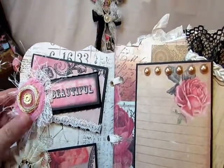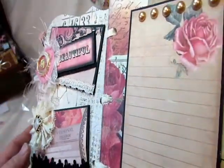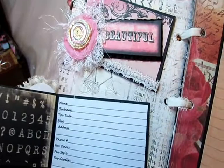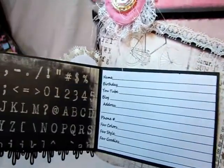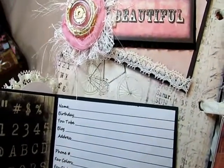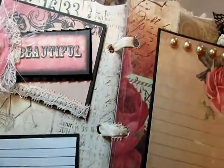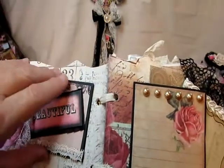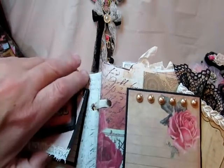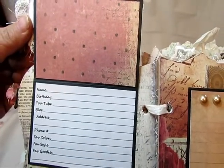Look at the fun fiber here. And then here's a handmade flower and some beautiful trim. Let me see if these open. Yep, they do. So you can put all your friends' information, my friends. There's name, birthday, YouTube, blog, address, phone, favorite color, favorite style, and favorite goodies. That's awesome. Ooh, that has a good closure too. Let's see how this one opens outwards too. No, it goes up. Oh, that is awesome. I love this so, so much.